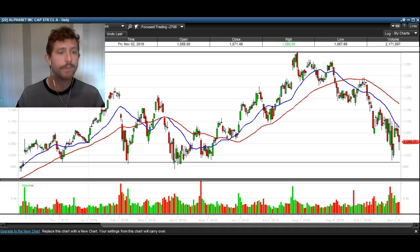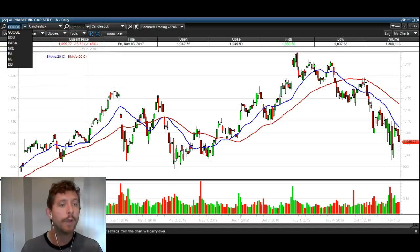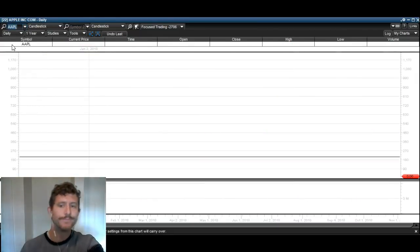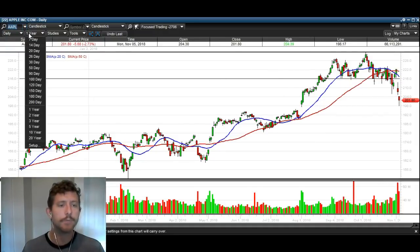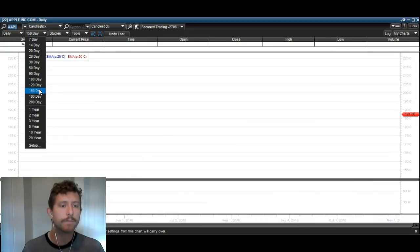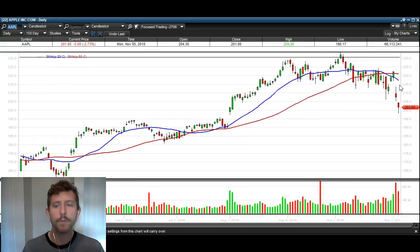Next one I want to look at is, I'll move my face out of the way. Let's see, I'll just type it in. Apple, the big kahuna. So Apple here is an interesting setup. I want to point something out. So Apple, right here, look at all this sideways trading right here.